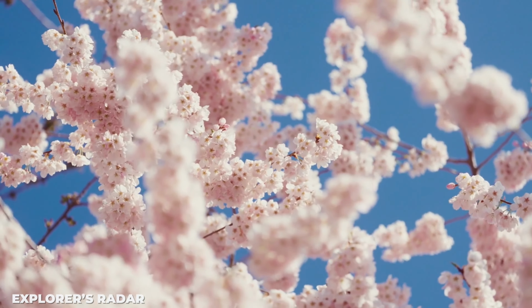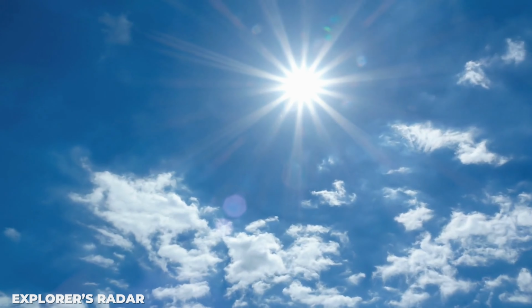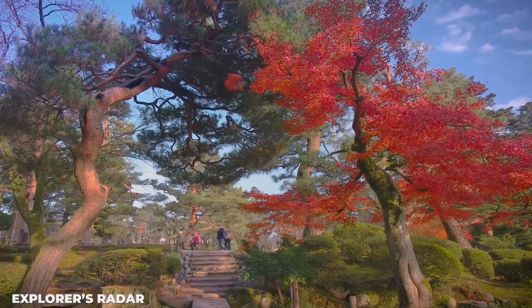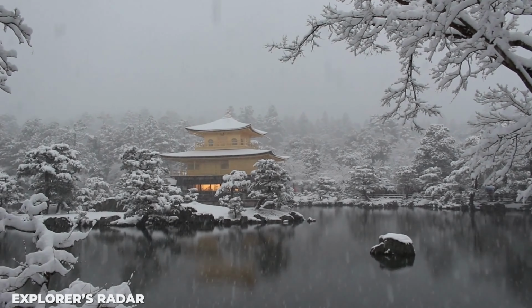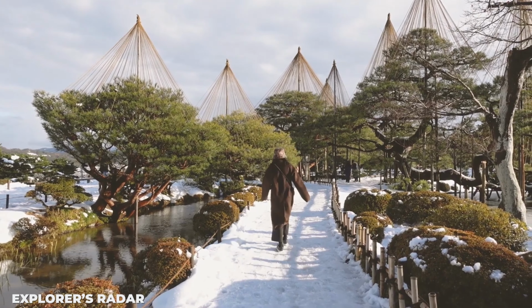Spring brings cherry blossoms but occasional rain. Summer is warm and humid with temperatures reaching 30 degrees Celsius. Autumn offers stunning foliage but unpredictable conditions. Winter features heavy snowfall, creating magical scenes but requiring warm clothing and waterproof footwear.